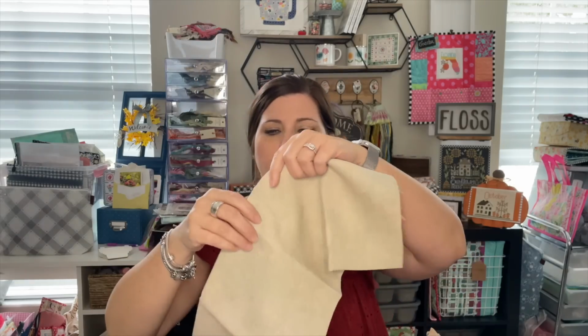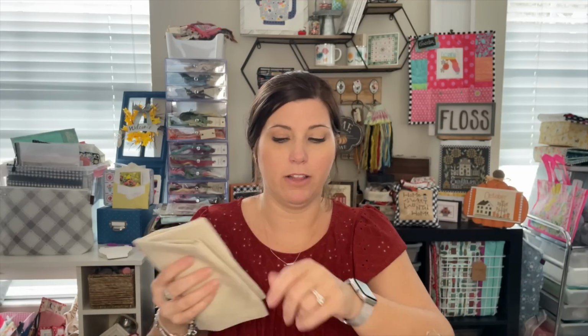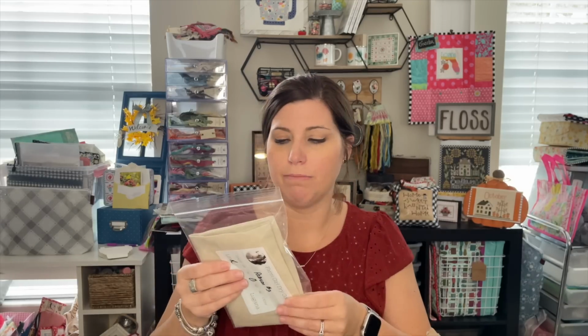And she was saying that she is stitching Jack's Bash by Plum Street, and recommended that this might look good on that. And that's on my list to stitch. So I might save this and do that for next year or something. So I really like this. And that was from the Patreon.